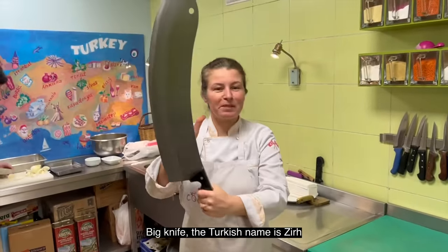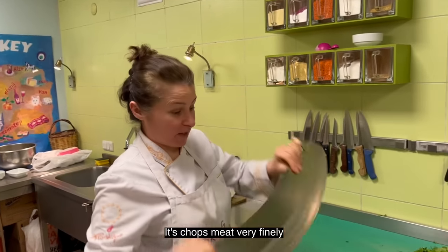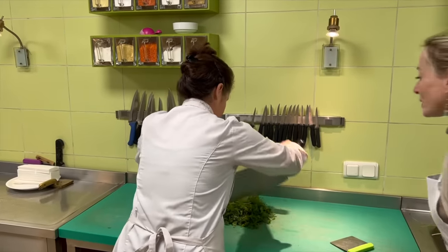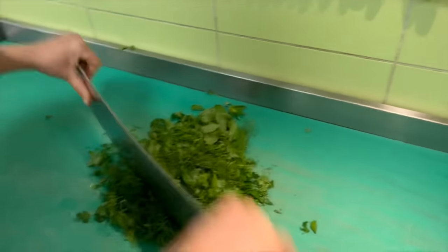Weak knife, Turkish name, zirh. Chop shop with very fine chop. Yes. Oh my goodness. Okay, now, two hands, very cute. This is fantastic. Oh, wow. Very big. Let me just show this.